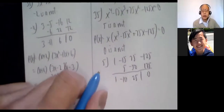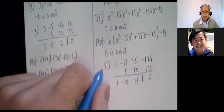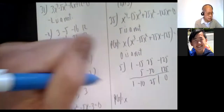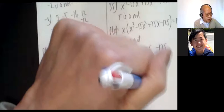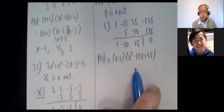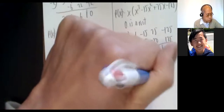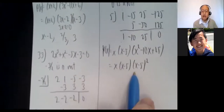So 5 is a root. So what is a factor? A factor is not x plus 5, it's x minus 5. So P of x is now x minus 5 times, and how do I read this, x squared minus 10x plus 25. And now I factor this. That's pretty easy to factor. In fact, it's a perfect square. Isn't that x minus 5 squared? x minus 5 times x minus 5 is that. Which means I now have x minus 5 cubed.